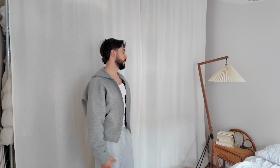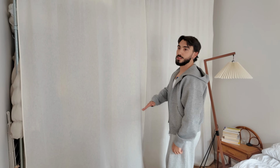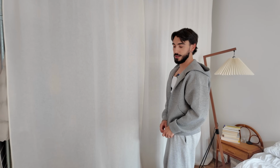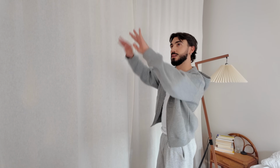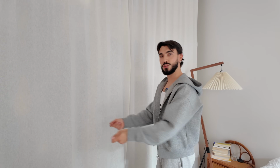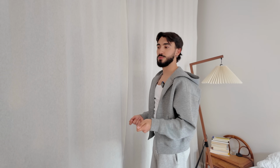I've always had trouble with storage. I had trouble putting all my stuff in an orderly way. I even had tons of different storage in this room, big shelves, drawers that you pull, and it was never enough.